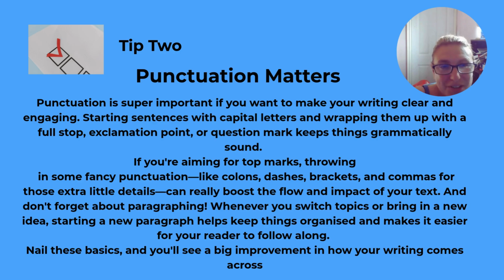Don't forget about paragraphing either. Whenever you switch topics, whenever you bring in a new idea, change a character, change what you're talking about, we need to have a new paragraph. Helps to keep things organised, makes it easier for the reader to follow along with what you're writing. Nail these basics, basically, because if you do, you'll see a really big improvement in how your writing comes across, and you'll see those grades start to climb.